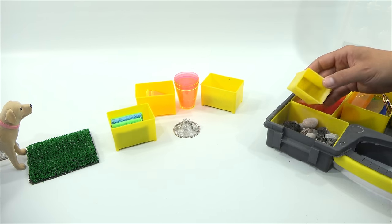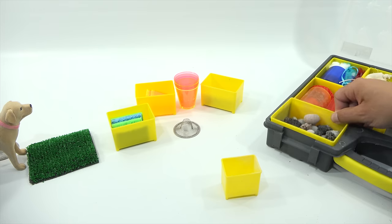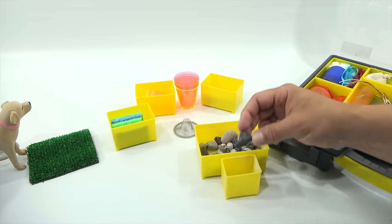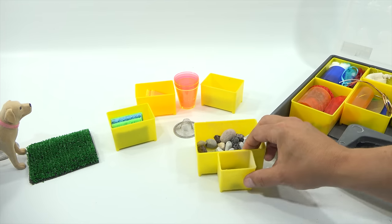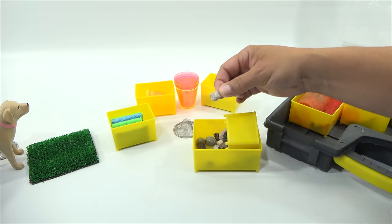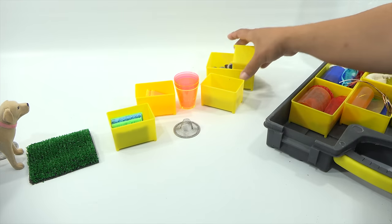Ooh, a nice collection of rocks with a little rock bin that I can sort things out. Looks like those lava rocks. Very neat. I don't think there's gold. Oh, this one looks really shiny. All right, so we'll have to do that.